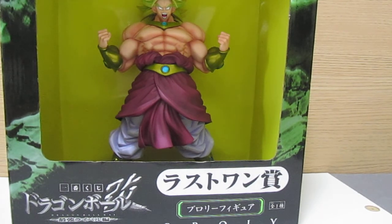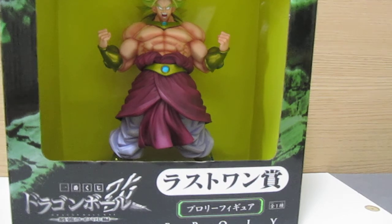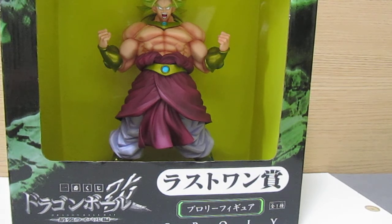Now Banpresto are owned by a company called Bandai Namco, and Bandai Namco owns pretty much all the main figurine companies in Japan, including Mega House, Bandai, and Banpresto. Now the difference with Banpresto is all of their figures are prize figures, so you can't buy them new. That's why you'll notice that none of the Banpresto figures have a barcode, because when they originally sell to the market, you can't just go into a shop and buy them. You can only buy them in secondhand collectible shops.